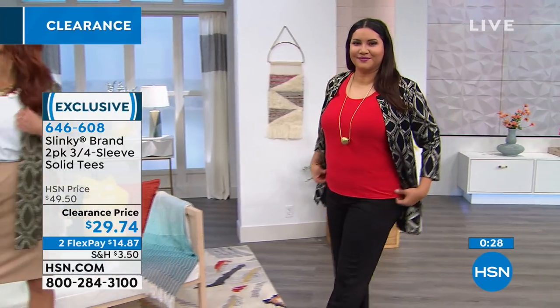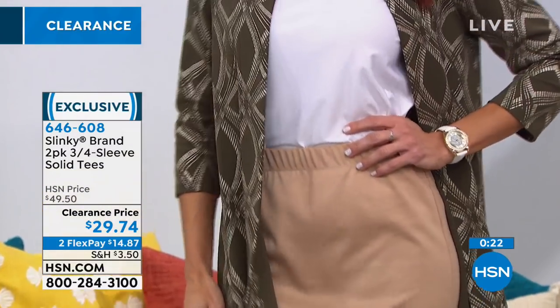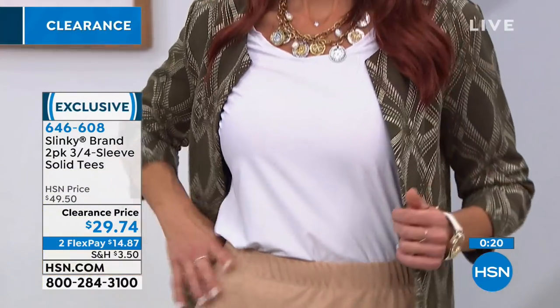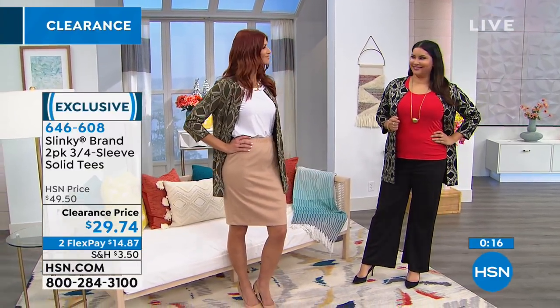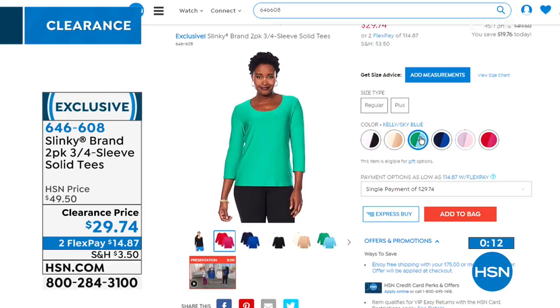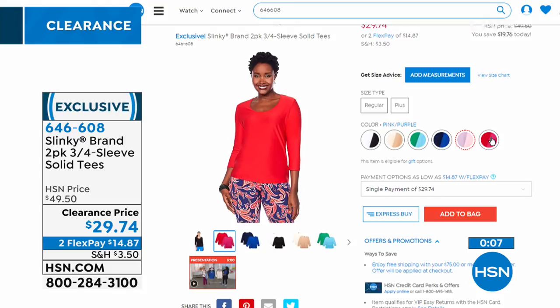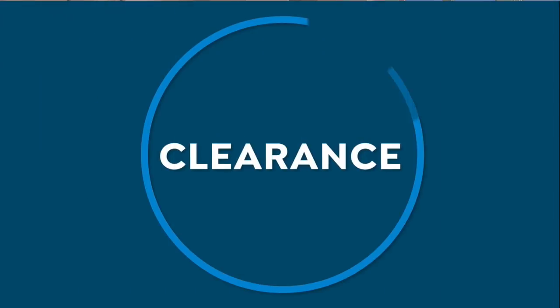Oh, that's the key thing I would comment on about these tees: you're buying them today in all of the colors that will work with everything else that you have seen and will see going forward from Slinky. And they're really investment dressing, because they're going to be the staples in your wardrobe for spring and summer. Exactly.